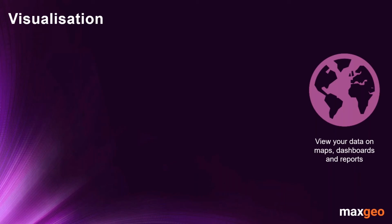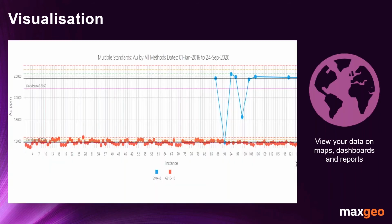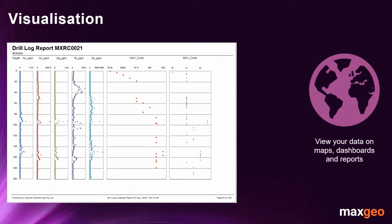Datashed 5 brings a level of visualization to the database that has not previously been seen in data management systems. The map view is the landing page, great for visual validation of drill hole locations and retrieval of tenement information. The QC dashboard plots standards, blanks, and duplicates, allowing for ongoing monitoring of QC. The drilling summary dashboard allows for the visualization of drill plot details, which aids in the reconciliation of drilling invoices. And reports can be scheduled for automatic delivery to your email inbox.